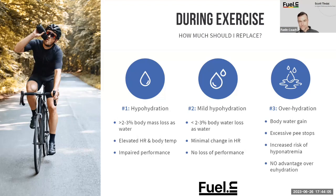Cool. Thank you. All right. So I guess I'd call mild hypohydration where you lose less than 2 to 3% of your body water. So you're going to have minimal change in your heart rate at the same pace, minimal loss in performance. And that's ultimately where you want to sit most of the time. You do expect to lose some fluid during exercise that isn't replaced, and that's okay. It's not going to put you in a hospital bed. It's not going to cause a catastrophic loss of performance if you lose 1 or 2% body mass. And in fact, it may actually be desirable to do that.